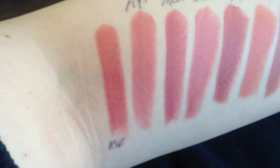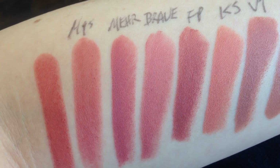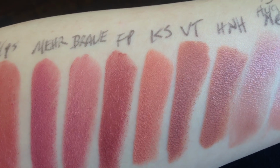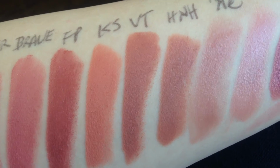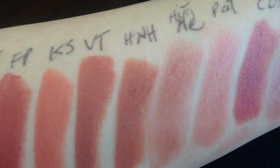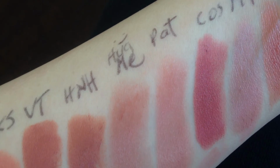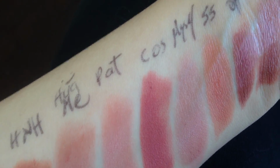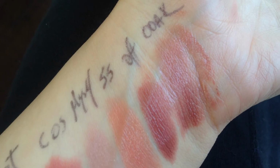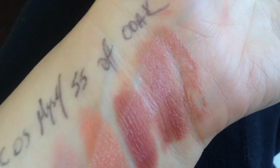But sorry, so Kat Von D, Lolita, Mystical, cream sheen. Mehr is a matte finish. Brave is a satin finish. Fast Play is amplified. Kinda Sexy is matte. Velvet Teddy, matte. Half and Half, what are you? Amplified. Hug Me, luster. Patisserie, also a luster. Cosmo, amplified. Myself, limited edition, luster. Shanghai Spice, cream sheen. Offshoot, limited edition. There are some similar colors though. Offshoot, sorry, cream sheen. One of a Kind, luster.